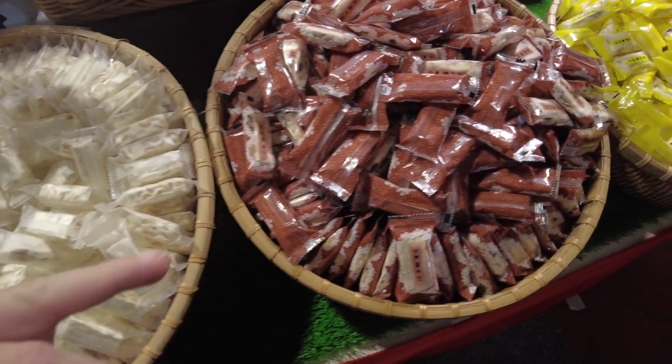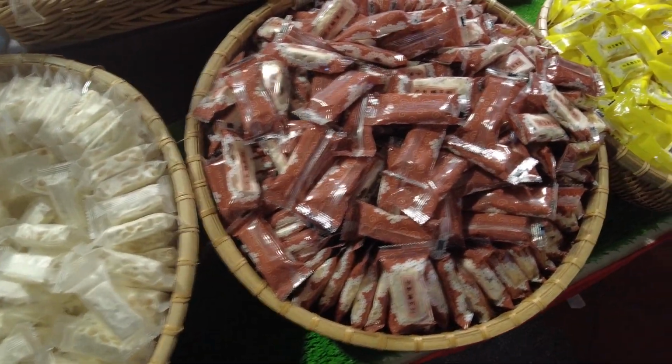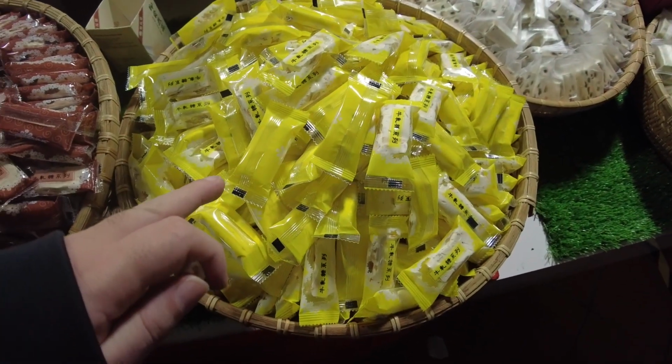Peanuts, strawberry, mango. Now I'm gonna try this little piece of nougat she gave us. Let's see how this tastes. It's all right. I don't know what flavor she gave us, but it's not too bad.